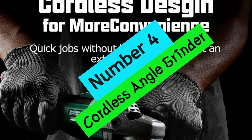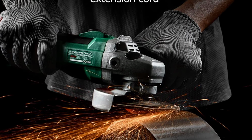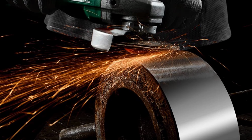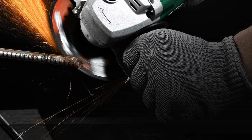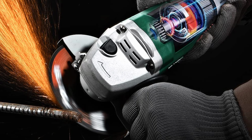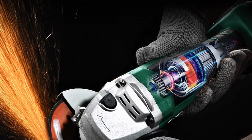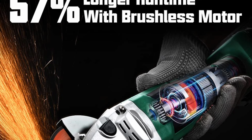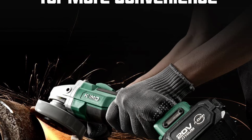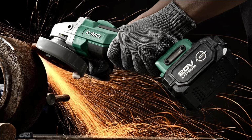At number 4, Cordless Angle Grinder. If you're looking for a powerful and versatile cordless angle grinder, the KIMO is a great option. With a brushless motor, it delivers 9,000 RPM for quick grinding and cutting of metal, tile, rebar, and concrete. The ergonomic design and rubberized grip make it comfortable to use, and the included charger and battery make it convenient for cordless operation. The KIMO also comes with 20 accessories, including sandpaper, metal and grinding wheels, a wood cutting wheel, a hook and loop backing plate, and a carrying bag.